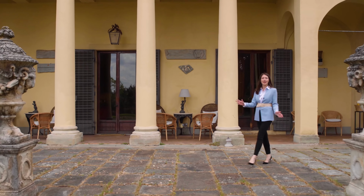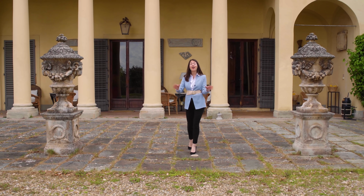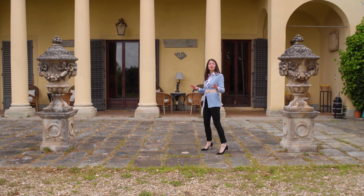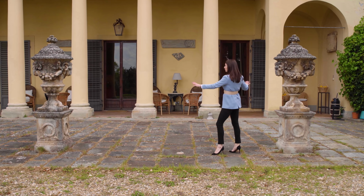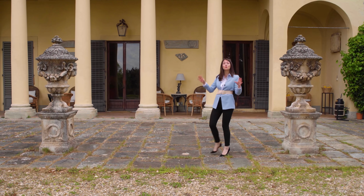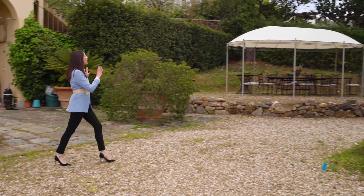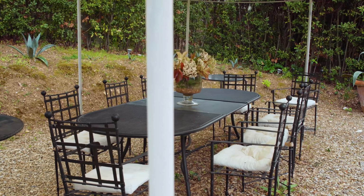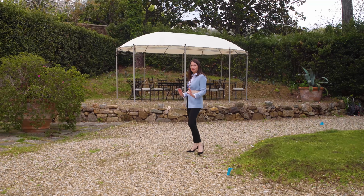From the loggia, we access this first paved area that guides us into the garden. I can personally see myself in the summer months hosting dinner parties and putting a nice buffet table here because it's well connected to this charming outdoor dining area, which can seat comfortably 10 people.